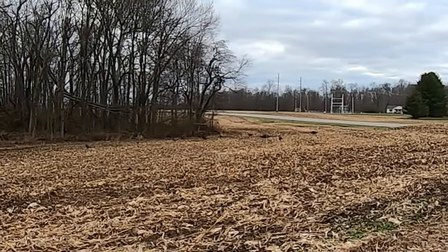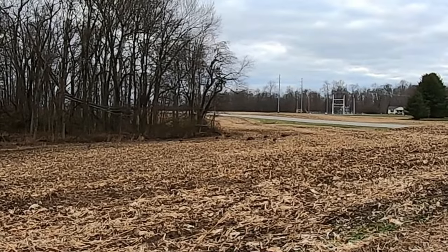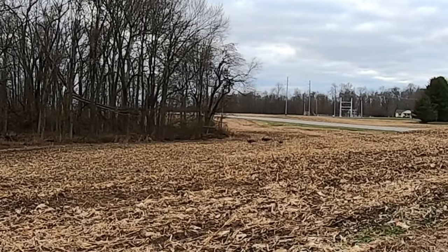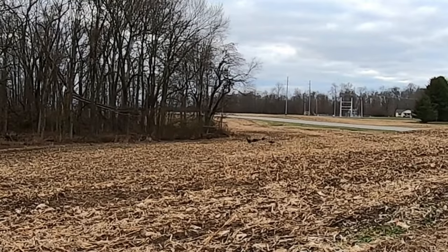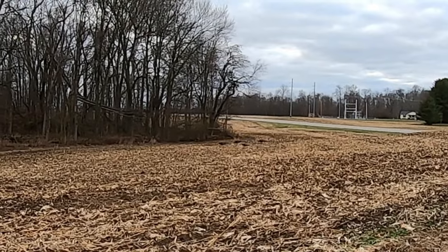Look at all these wild turkeys. 2, 4, 6, 8, 10, 12, 14. There's 16 of them. Look at that. That's awesome. You don't see a lot of turkeys anymore out driving around. Very cool.